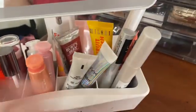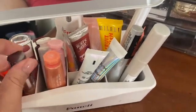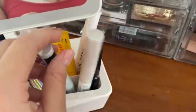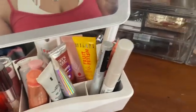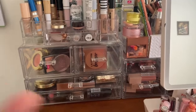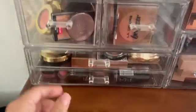So right here I basically keep all my very quick grabby items, like my lip oils, all my lip balms, my lash serums. So this is where I keep those items. And then if I move, this is where I keep blushes, bronzers, highlighters, and cream products as well. So I guess we'll start on the bottom and work our way up.